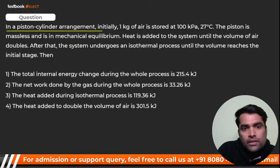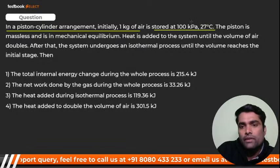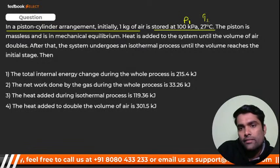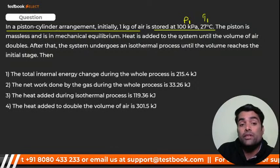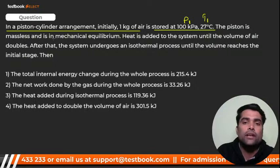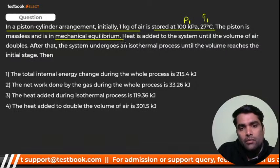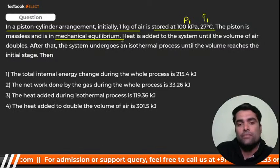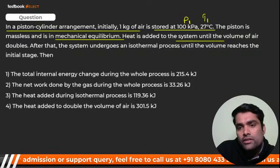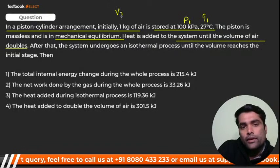My dear, in a piston cylinder arrangement, initially 1 kg of air is stored at 100 kilopascal. P1 is given, T1 is given, right? The piston is massless. Massless means the mass of the piston will be 0, that means we don't have to worry about the mass of the piston. And it is in mechanical equilibrium, that means no imbalance force within the system, right? And heat is added to the system until the volume of air doubles. That means V2 is going to be what, my dear?